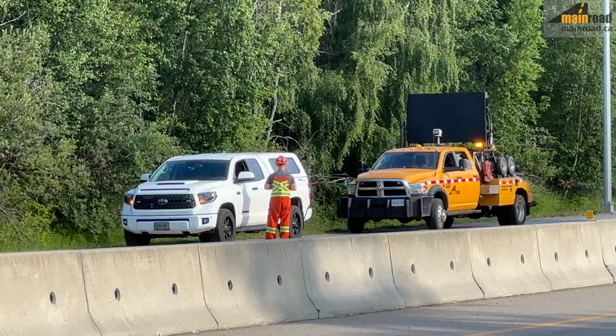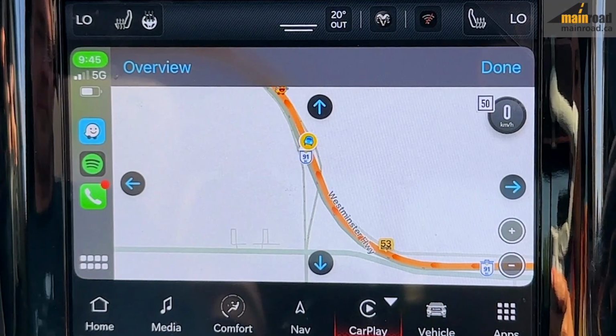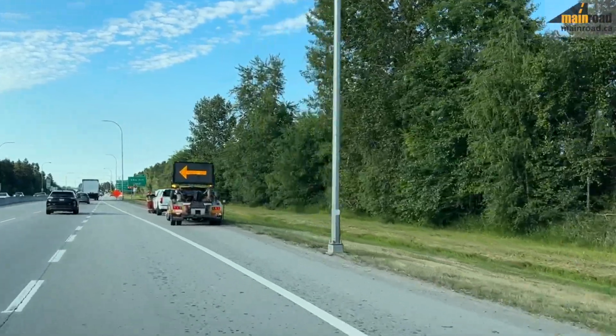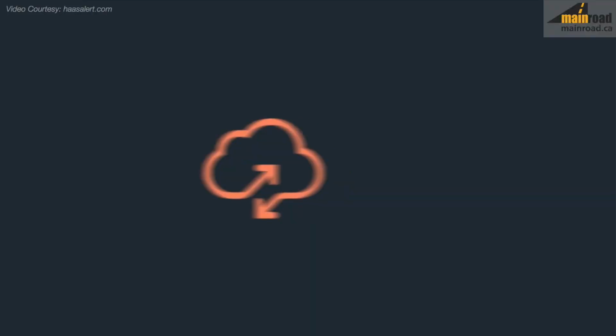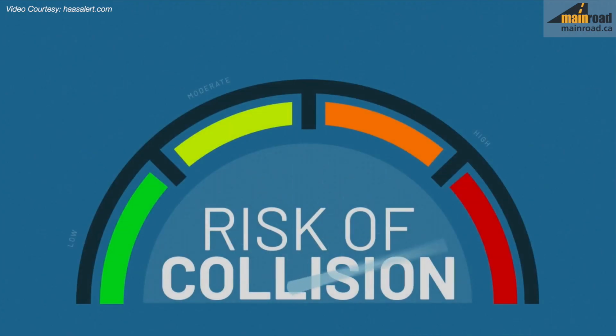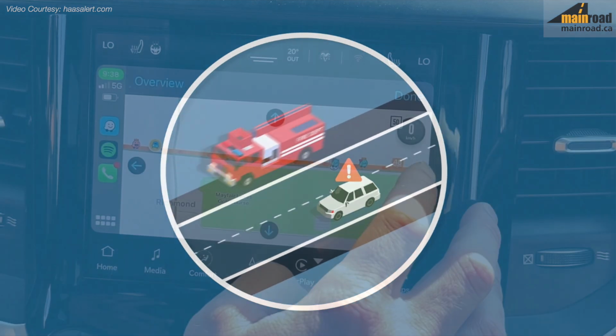Oh, it's outstanding. It's just another step in safety for the public and our crews to get out there and have that immediate alert system so that they know something's up ahead. It's called Safety Cloud, powered by HAAS Alert. It's an advanced collision alert service applying technology already used by drivers.